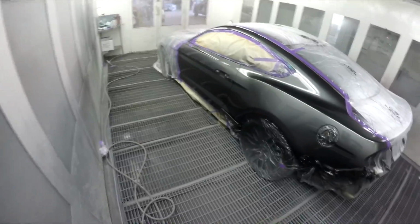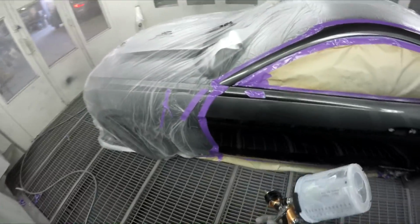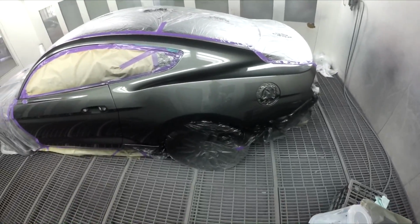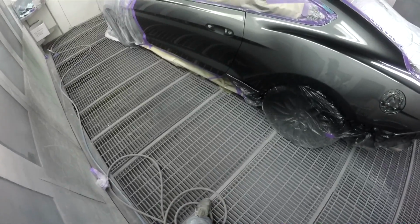Yeah, that's looking nice. Looking like it's blended out quite nice. I'm just going to give that a minute for what it's worth. I'm still using fast hardener. The car's got to go tomorrow. It's actually looking like it should come up pretty clean.